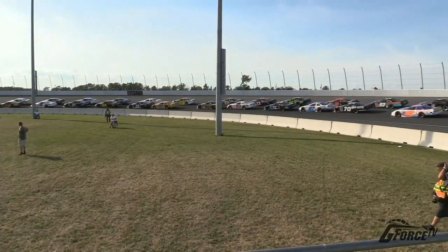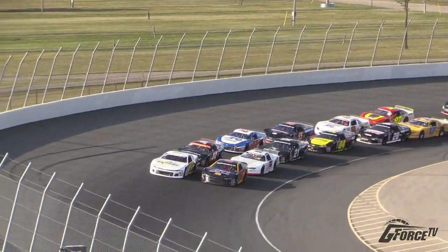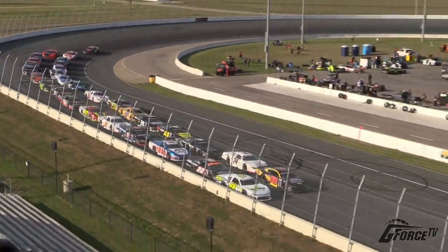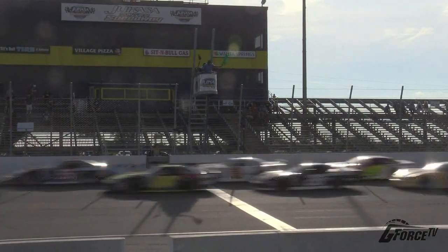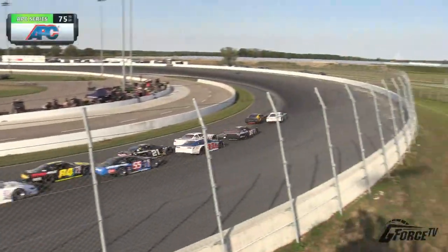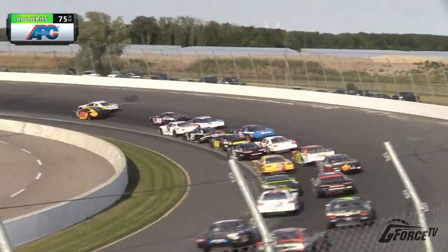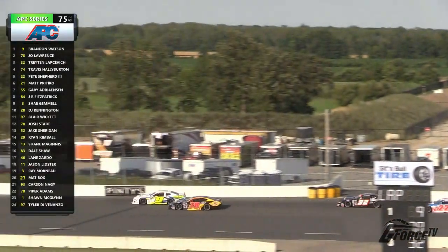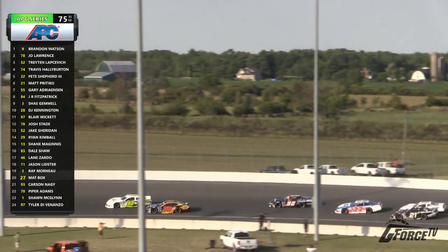Ready to go green for the NACO 75, presented by Pennzoil. Green flag off of corner 4, the first of 2020 for the APC United Late Model Series. Joe Lawrence, Brandon Watson down in 1 and 2, door to door off the second corner. Watson on the high side, Lawrence on the bottom. They'll continue that way down into 3.